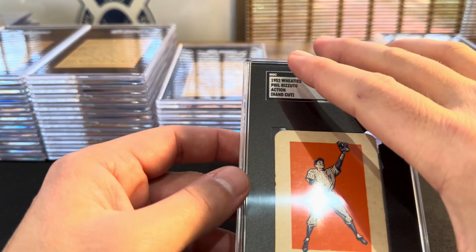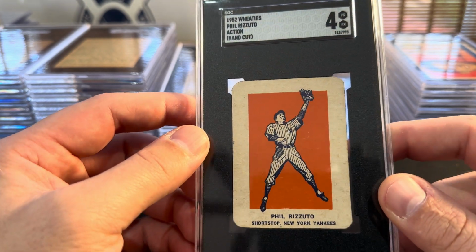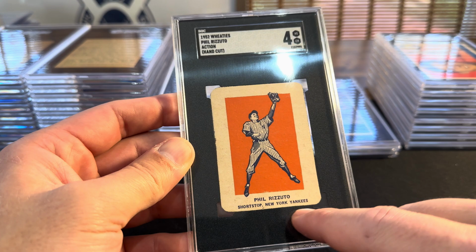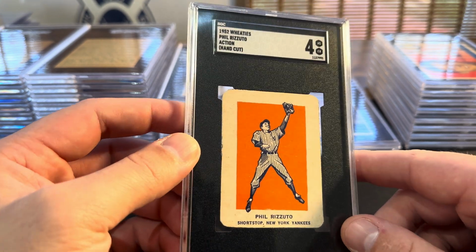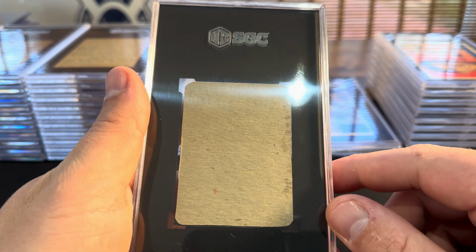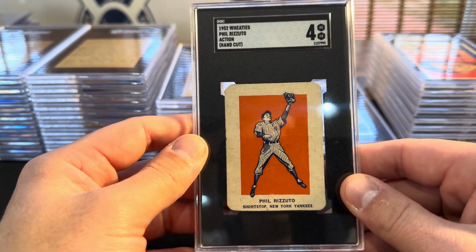Next up, Rizzuto. I had either an A or 3 on this one. I thought it would get a grade, but you never know. You can slightly see the blue borders around, but they're kind of missing the corners. But they did give it a grade. They gave it a 4. So they did one better than I expected if it was going to get a grade. Got some staining on the back here, kind of creased up over there from the hand cut. So we'll take a 4 on the Rizzuto there.